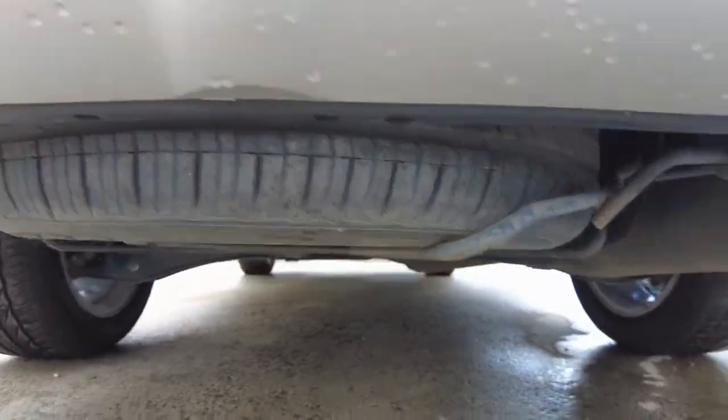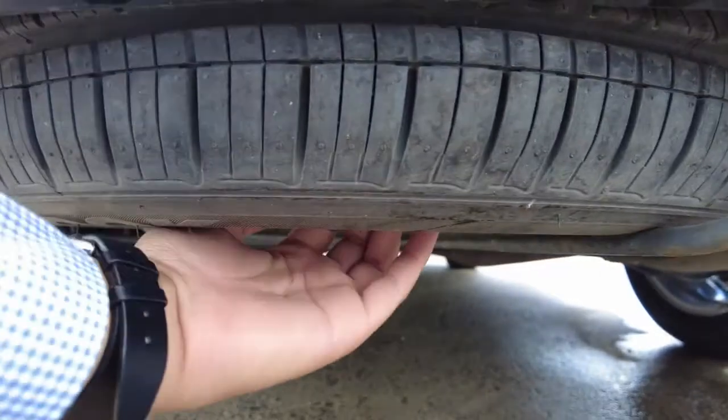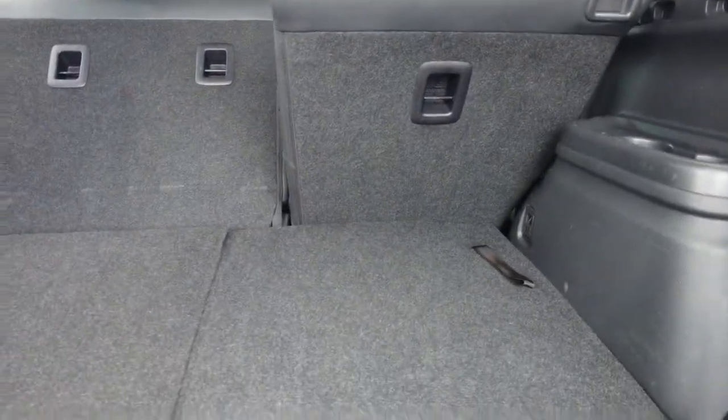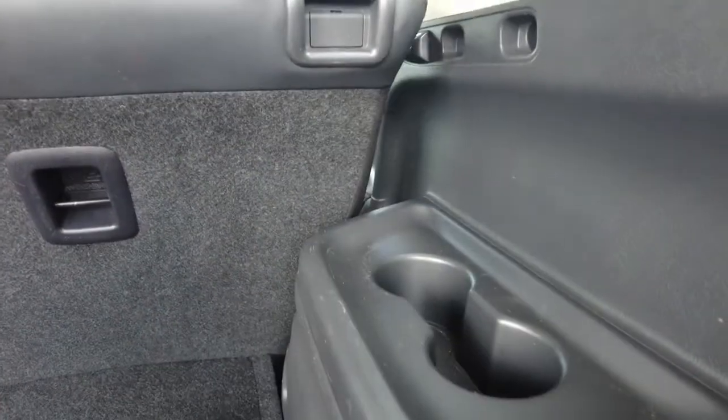And just underneath the car is where you would have your space saver, just there. Sorry, spare tyre. Everyone loves a good spare tyre instead of a space saver, but it all is personal preference. You do also have a little power outlet here, as well as cup holders in the back for the people sitting in the rear.